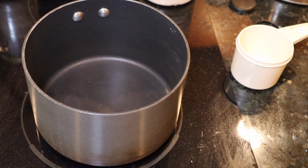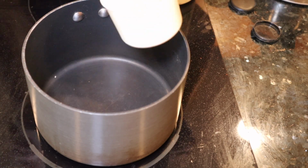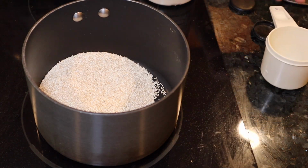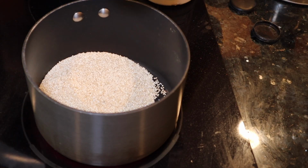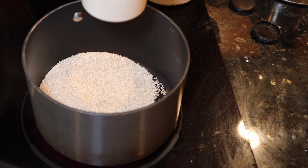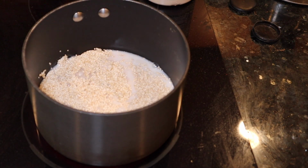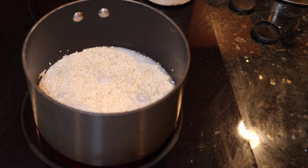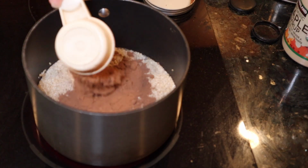And I'm gonna get started on my chocolate quinoa porridge. And it couldn't be easier. So I'm going to do 1 cup of quinoa. Now mine is from Costco, so you don't need to rinse that one. But if you have regular quinoa, then do rinse it first. And then it's 1 part quinoa, 1 part milk, and then 1 part water. So far pretty easy. To that we're going to add our cocoa powder. You can use cocoa powder or cacao powder. Just remember cacao is a little bit more bitter.